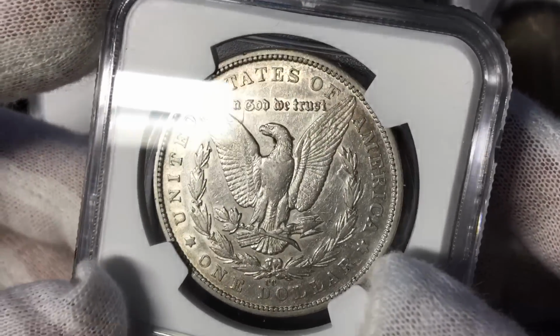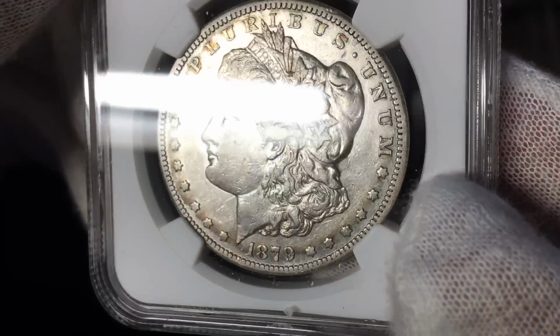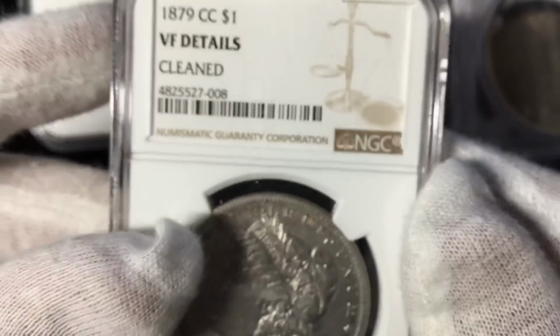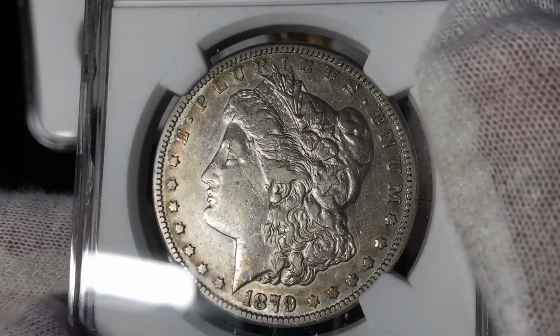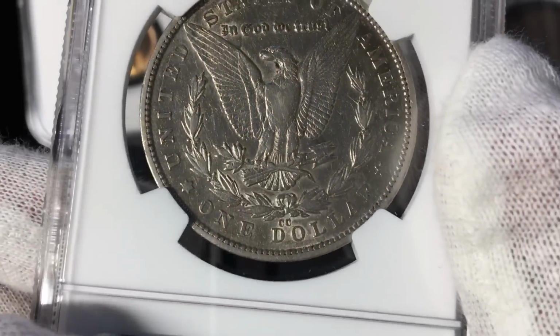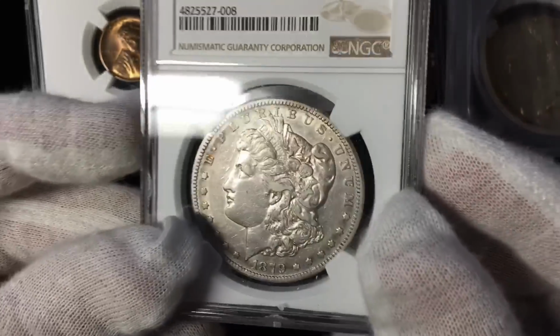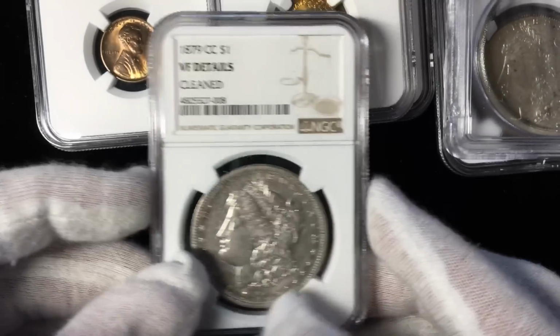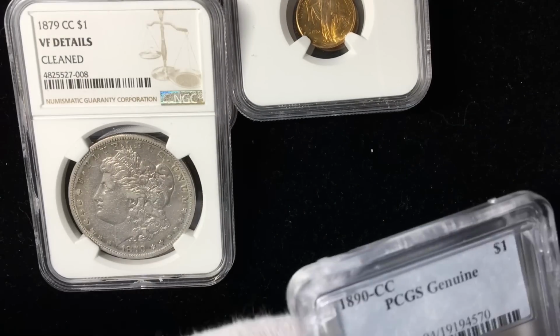Almost full feathers, luster, detail, really quite attractive coin. I have no problem with them calling it cleaned because that's what they called it, although I've seen coins that look like this that they didn't call cleaned. It's kind of on the border, so to speak. But I will say calling it VF, I don't really agree with that. The coin's an extra fine. You don't get that much detail and luster in a VF, not traditionally. So anyway, it's okay. It's not the end of the world. I do like the coin. I do think they should have called it an extra fine. They also, like I said, could have left off the cleaning part based on different coins that I've seen.